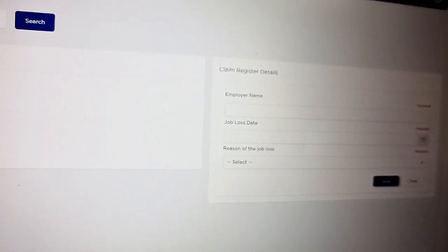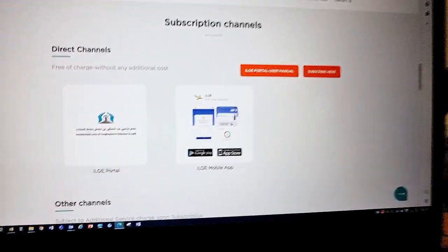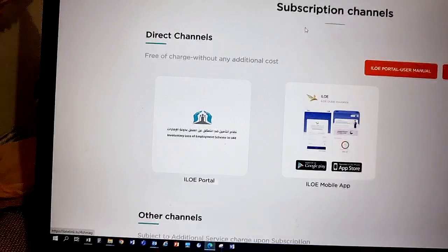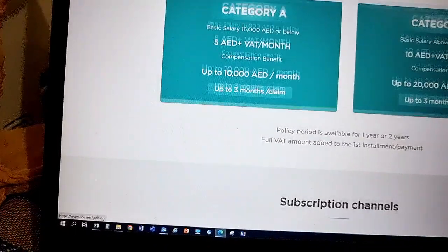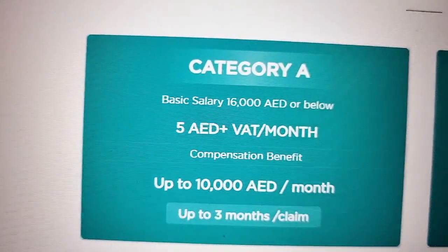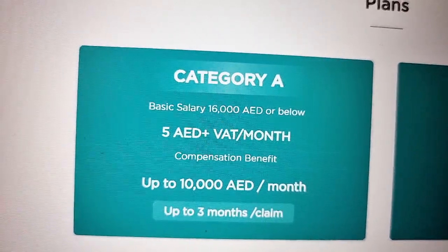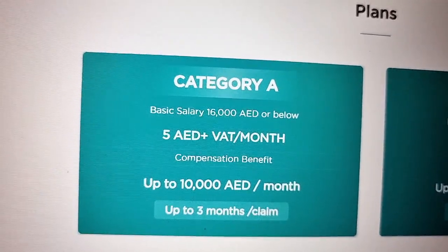For employees with a basic salary of less than 16,000 dirhams, which is a rule here, I will show you here, under subscription channels. If you go and explore the details here, it will show you everything. See, category A is for those employees with a basic salary of 16,000 dirhams and less, for whom it is 5 dirhams per month, and for a year it is 60 dirhams plus VAT of 5%, 3 dirhams. 63 dirhams you will need to pay for 1 year. You have the option of paying for 2 years also, which is 120 plus dirhams.